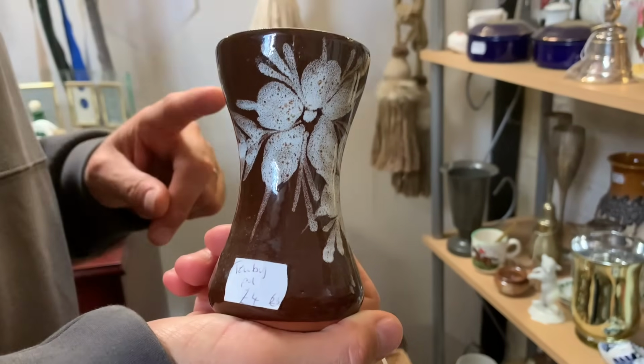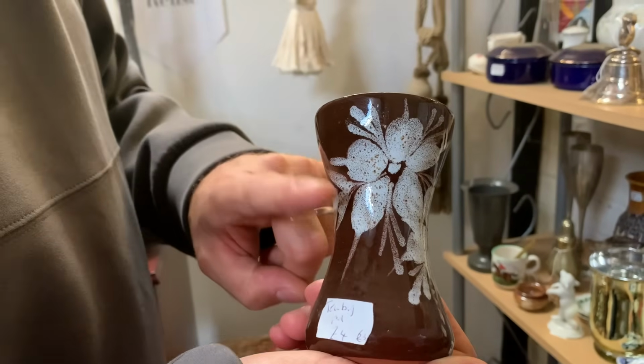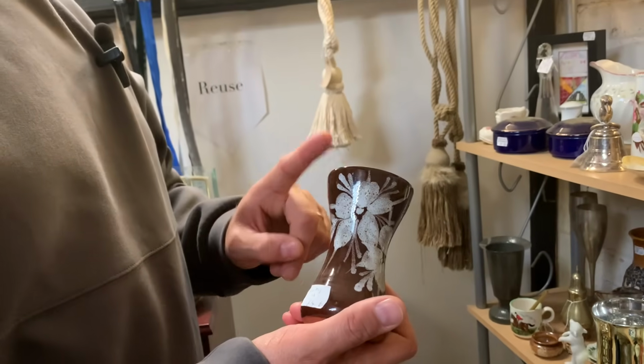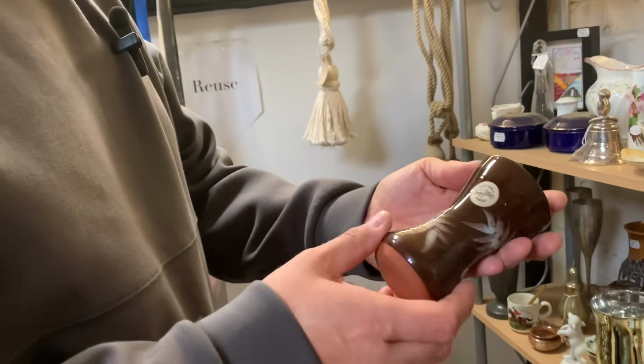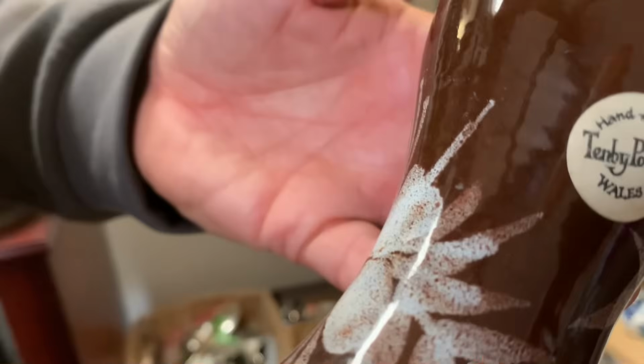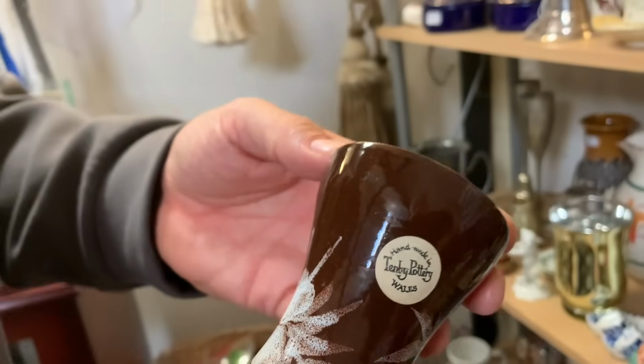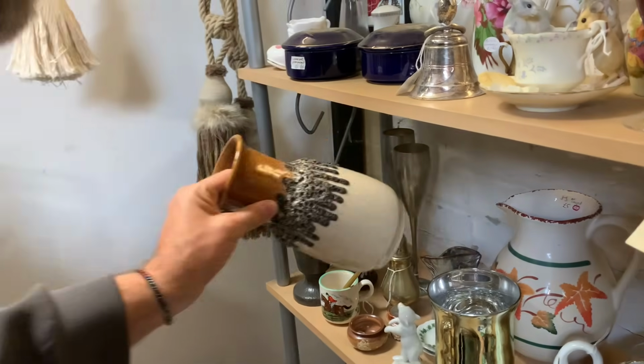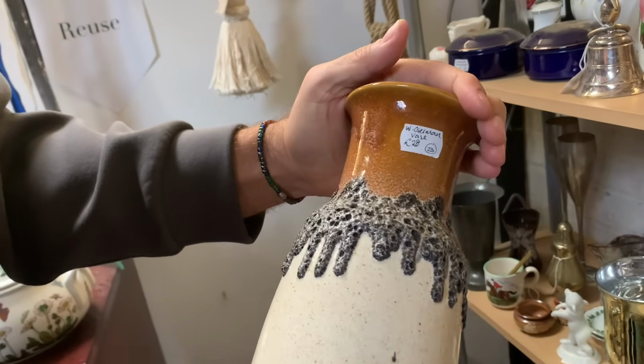So we picked something like this up with this design, I don't know when, I don't know where, a couple of weeks ago. And that's actually Tenby pottery from Wales, so we now know what that one is. It's a West German vase, which is not £4, unfortunately. Look at that, that's 28.